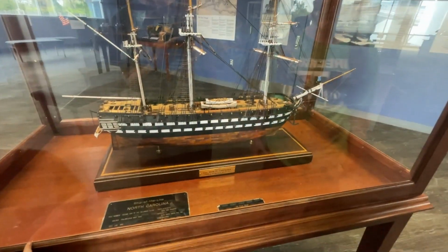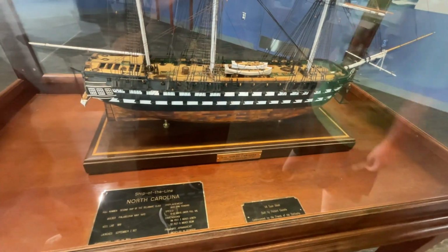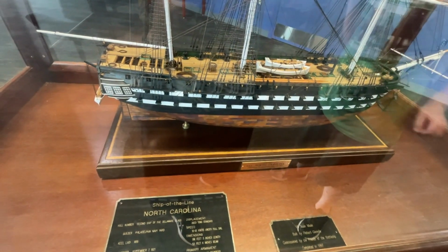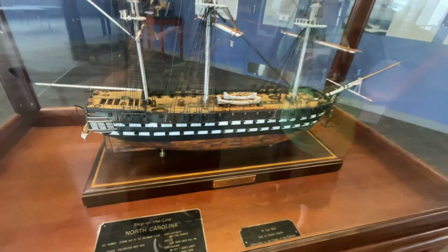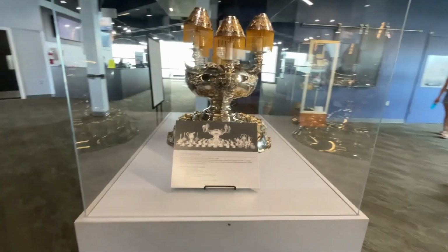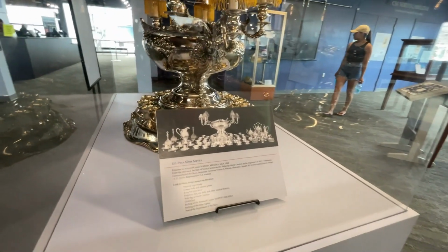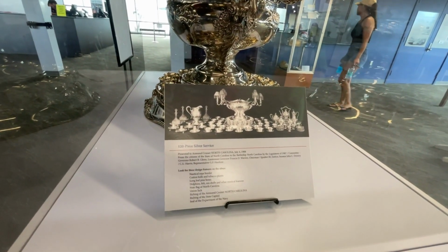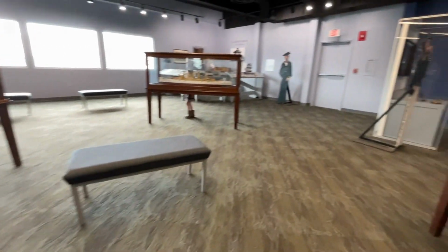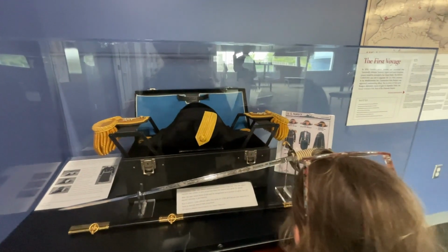In the kind of lobby area, there's stuff about other ships named North Carolina, like this ship of the line, North Carolina, that was launched in 1821. And this is part of a 120-piece silver set from the Armored Cruiser North Carolina. Yes, this is 1800s stuff.